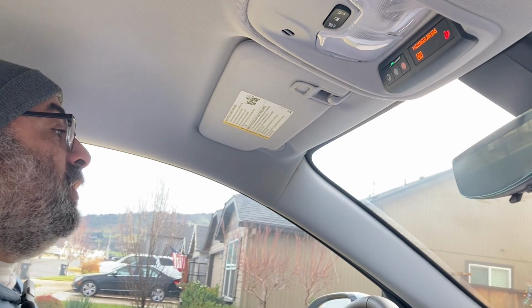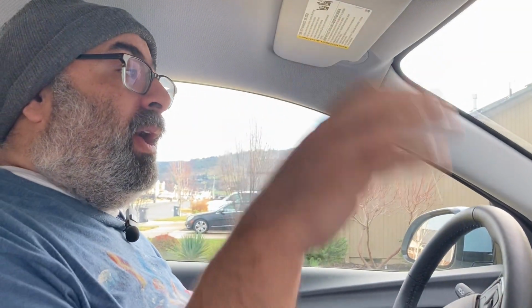Some negatives, obviously, I'd like a memory seat, and I would like a native garage door opener. I could live without the garage door opener. The memory seat is something that I've really missed. So if there are negatives, I would say DC fast charging, no memory seat. Everything else has really just been great.